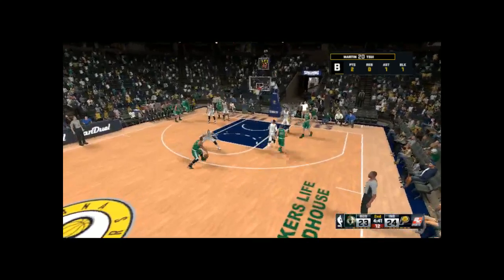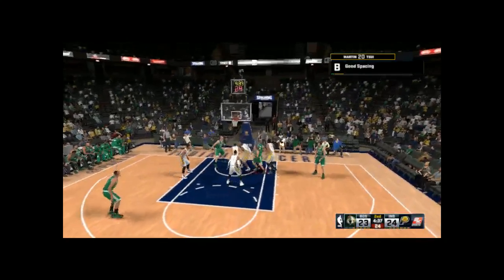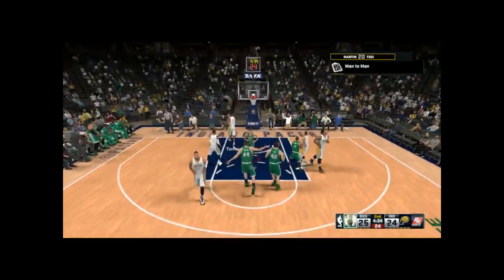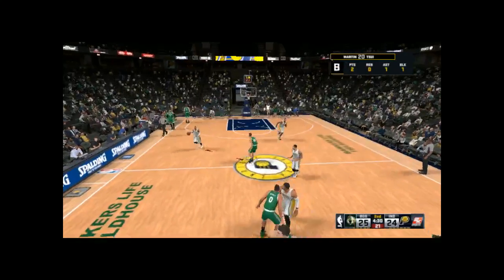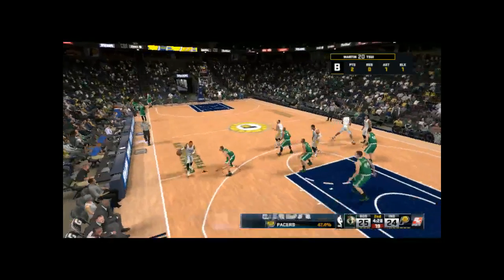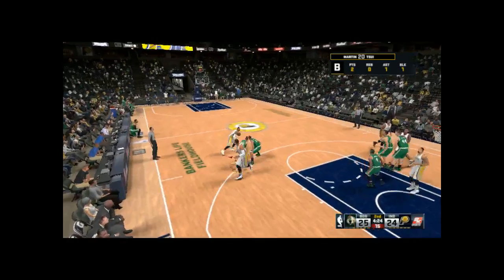Thomas up top. He's guarded by Hill. Hill against Thomas. And he lays it straight in. Thomas got 7 points. That is really poor defensive awareness. I mean, he's one guy you don't want to give any space to. You've got to stay attached and connected.